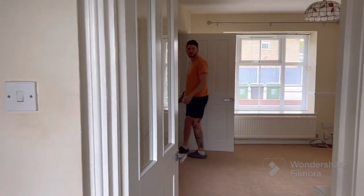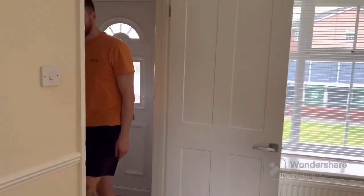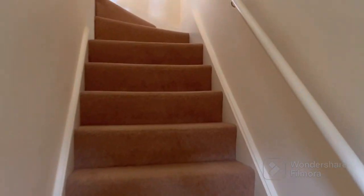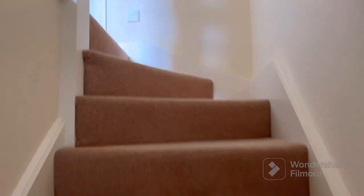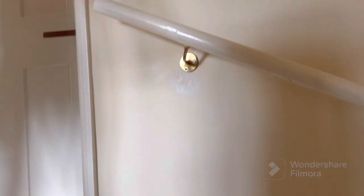We've literally got the keys and Ollie's going to work in a few hours, so. How long? You're going into work in an hour. So yeah, and then we've got these little cupboards with all the electric and stuff in. And then these are the stairs. By the way, we're having all the walls painted because it's currently magnolia and we don't like it. So my dad's going to come paint and we're going to change the carpet.